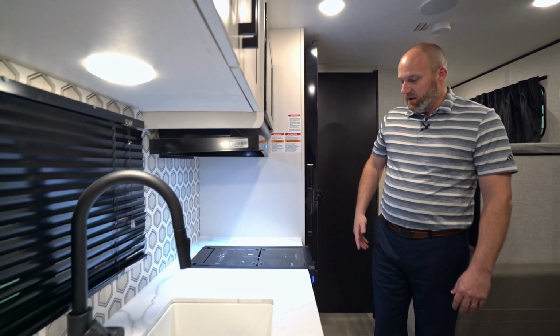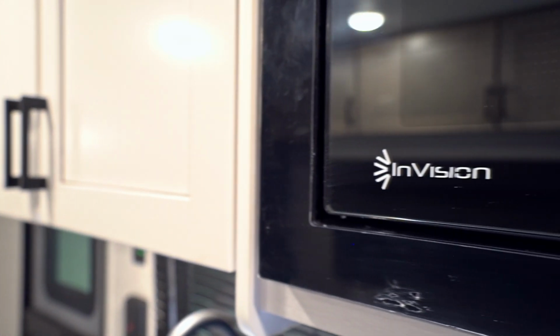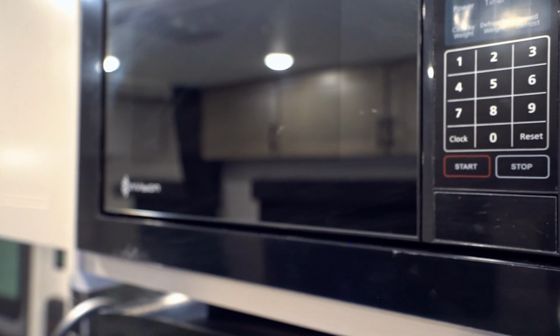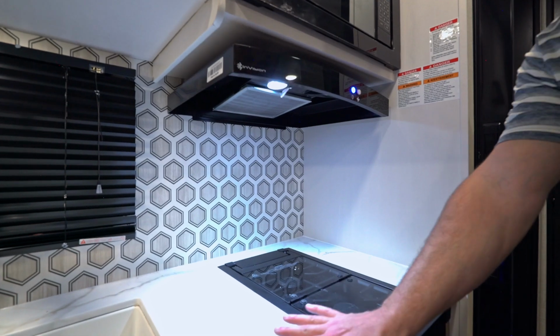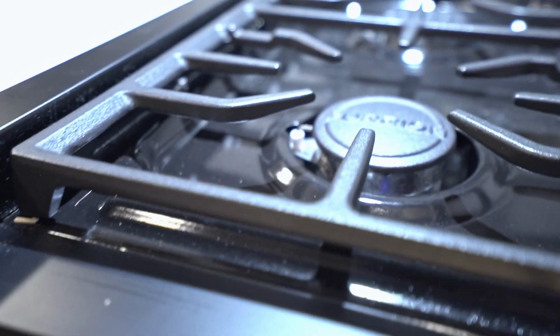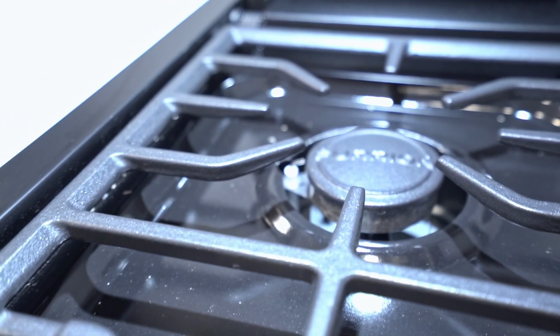We do have the upgraded kitchen suite, the Envision microwave and range top. Oftentimes you're going to have a much smaller microwave, and might not have a range top. This is a full kitchen suite that you might find in a much larger travel trailer. We've got it down in our single axles. Also, we do have a flush mount range top. This is a 2-burner stove, but it's a much nicer, much more upgraded 2-burner stove than you would normally see in most single axle travel trailers.